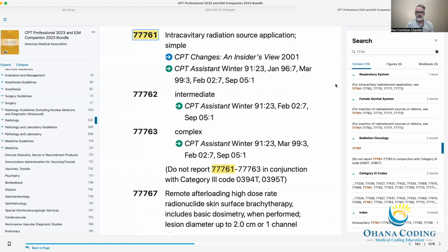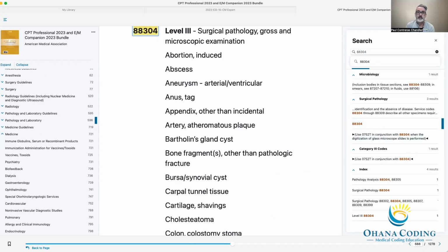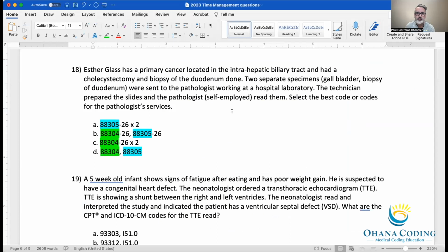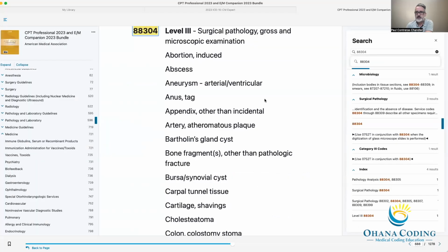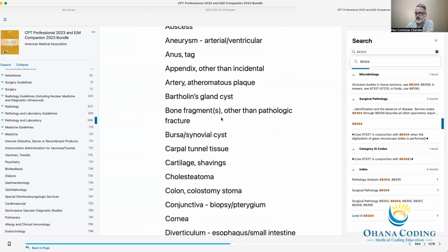See 88304. Surgical pathology. Okay, so 90 locations. What are we doing? Gallbladder and a biopsy of the duodenum. Okay, so I need surgical pathology for the gallbladder and the biopsy of the duodenum. So 88304.